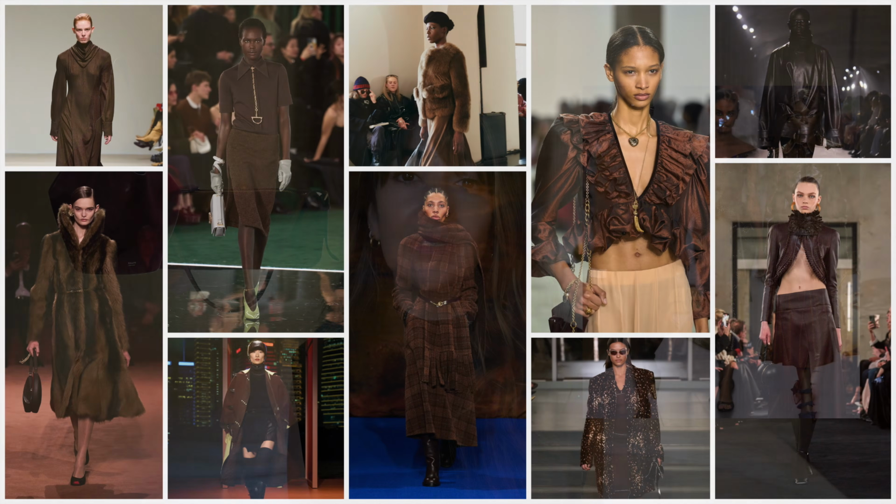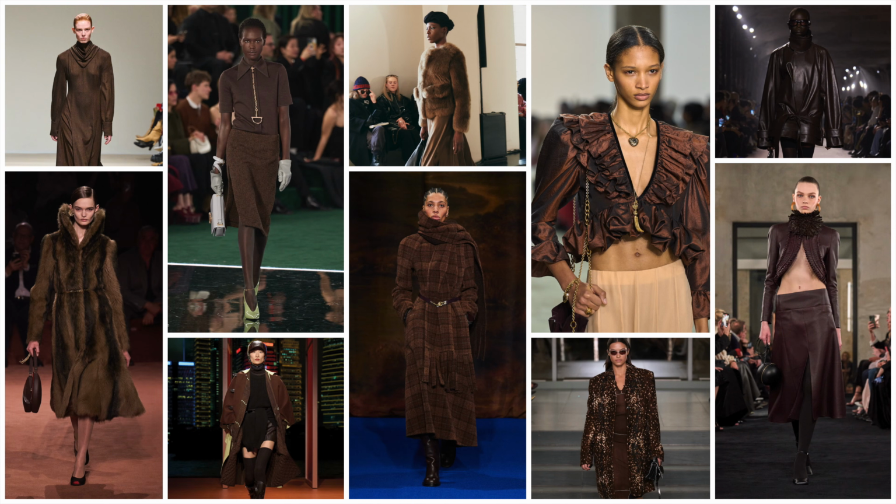More people are wearing browns now than ever before. Brown is the new black. You're going to see that not only in handbags, but also in clothing, in coats, in suits and shoes, the whole gamut. So keep an eye out for those chocolate browns.